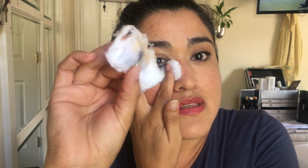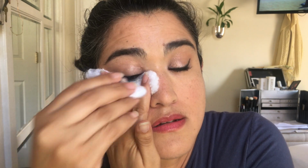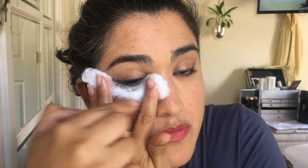So there you go. Look at that, right? Just going to try and find a clean area, because again, if there's a clean part, that stuff is going to want to stick to it. And then go a little bit back and forth just on the lashes, on the bottom part right here. All right, now all of that usually ends up on your under eye.